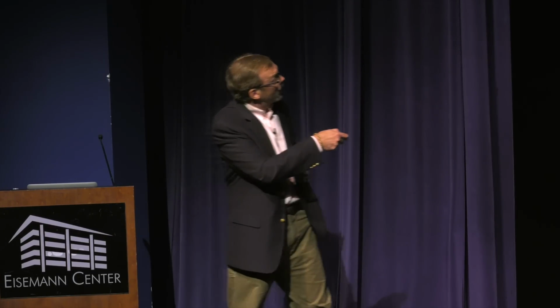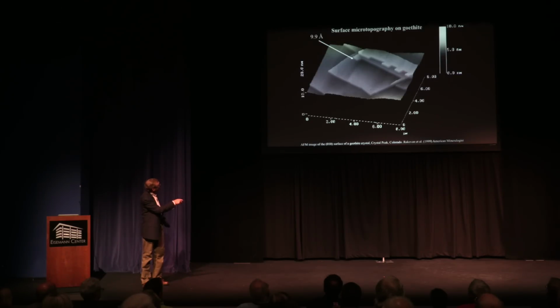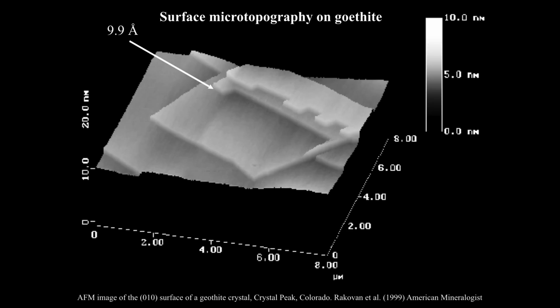And this is from that work, and what we see here is topography now on a scale that we could never see with the naked eye. Only the AFM can see this, but we'll see examples of this on a larger scale as well. So 8 by 8 microns, what we notice is that we have areas in here, these are truly atomically flat. If we could see the atoms, these would all be in the same plane, and we'll call that a terrace. You can see that this terrace is separated from another terrace here by a step.